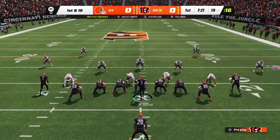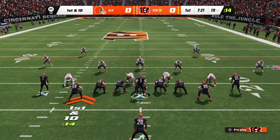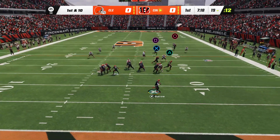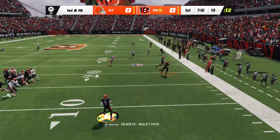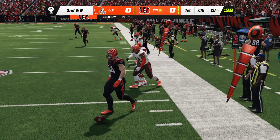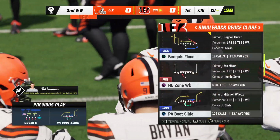Burrow and the Bengals with a 1st and 10 at their own 19-yard line. Off the play fake, he'll look to throw. They'll roll him out right. It's a short one here, complete to his tight end. After all that, they only wind up with a yard.